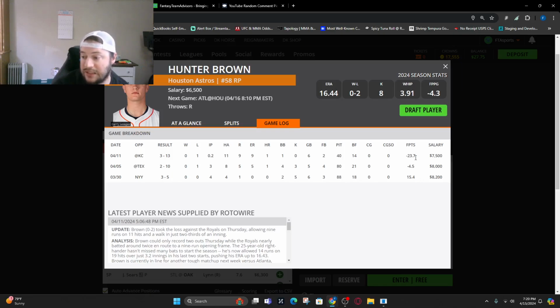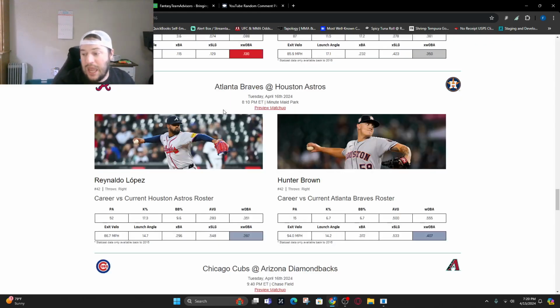He comes in with back-to-back negative fantasy points. Had a decent start against the Yankees, lit up by the Rangers, lit up by the Royals. Now he faces a tough Atlanta team, and Houston's been kind of dog water at home. He comes in with a 16.44 ERA, 0-2 record, only 8 strikeouts in 3 starts, which is a wild stat. I would definitely be looking at stacking. I would stack the Braves, but look at some of the Astros bats too.